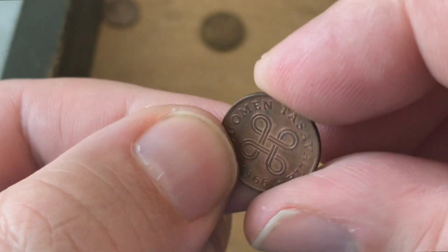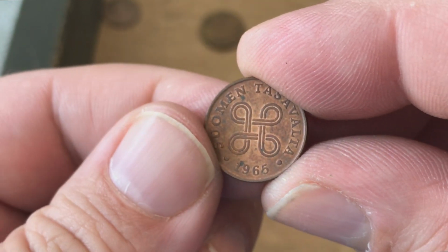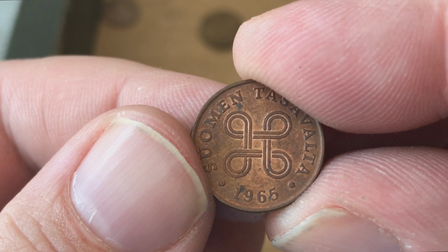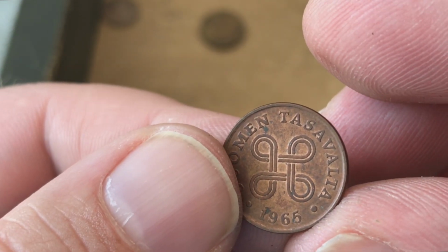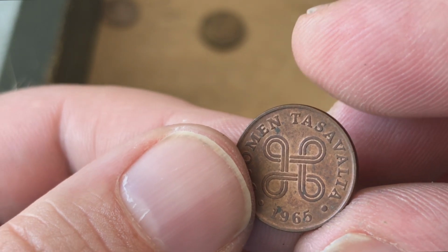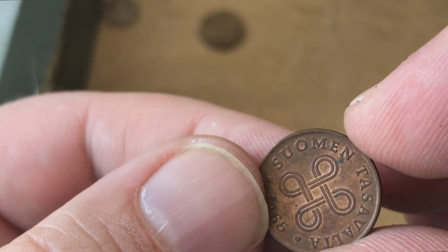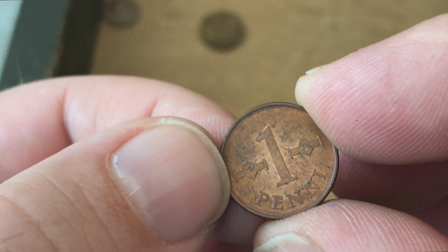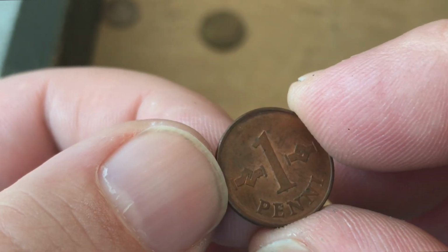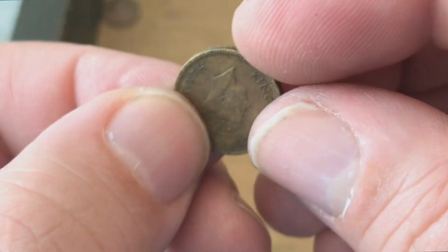Oops. 1966. Is it 66? 66 or 65. And Tassa Volta. Suman Tassa Volta. That's what the back looks like. And it's 1 penny. Penny, P-N-N-I. That's cute.